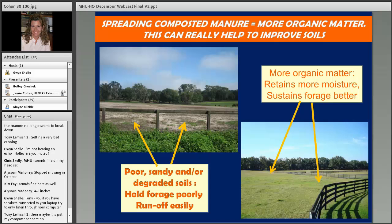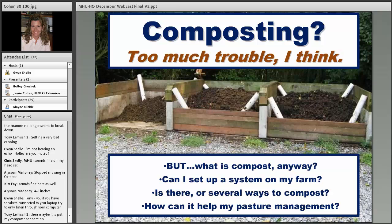So at any rate, that's the thing about organic matter. Compost, that's what can help you. This is something you might also utilize in addition to some other management, like getting a dry lot, rotating your pastures more effectively, even cutting down the larger pastures into small areas. That can be helpful sometimes.